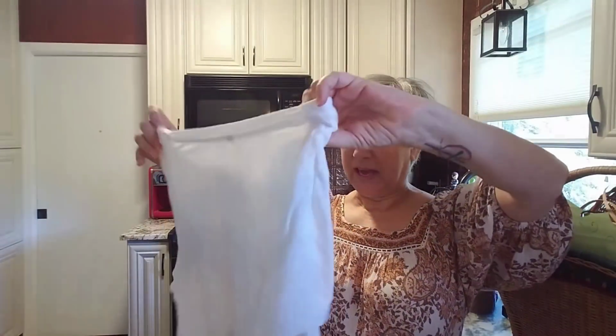You know what? I just realized it's got a hole, a little teeny tiny hole in the back of it. What did I tell you folks? Make sure you check over your pieces before you leave the store. Well, guess what? I didn't, but that's okay. The t-shirts are, I think, $1.60 a piece, something like that. And I might be able to just stitch it up a little bit, and it's in the back anyway.